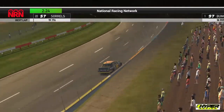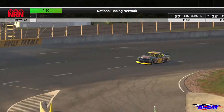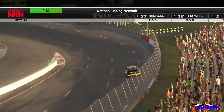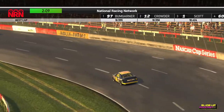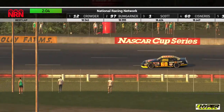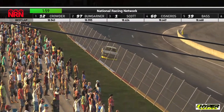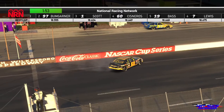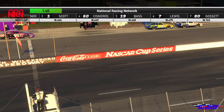Fantastic. Mark Martin, Winn-Dixie throwback scheme on this one. Big kudos to the iRacing paint community. They have absolutely knocked it out of the park getting a lot of these paint schemes ready to go. We were testing this car within probably an hour of the update finishing earlier this week, and there were already cars running paint schemes from, I would say, the mid-70s all the way through to kind of current paint schemes on the old car, which is really kind of neat looking as well.